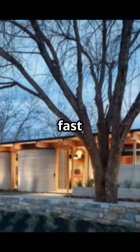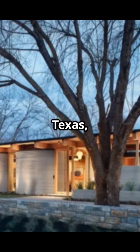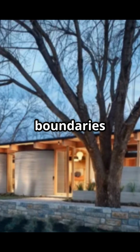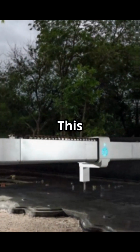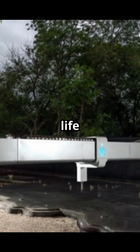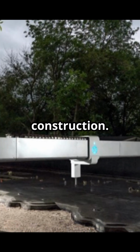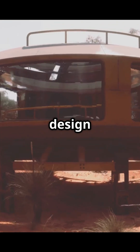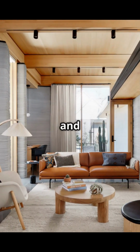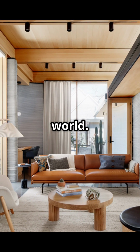Now, let's fast forward to a warmer climate and check out House Zero in Austin, Texas, a project that's pushing the boundaries of sustainable and aesthetically pleasing design. This groundbreaking home was brought to life by Icon, a company at the forefront of 3D printed construction. It's not just a house, it's an award-winning biophilic design that seamlessly connects nature and tech, blurring the lines between the built environment and the natural world.